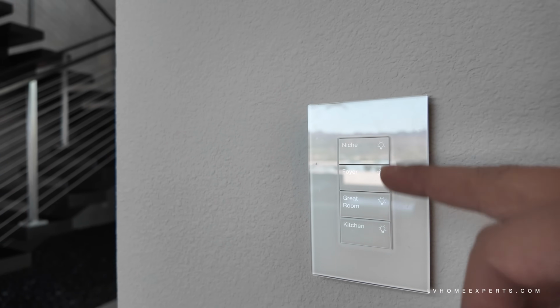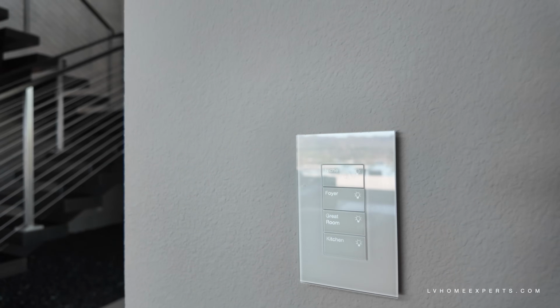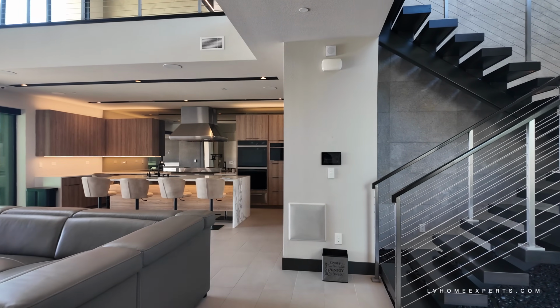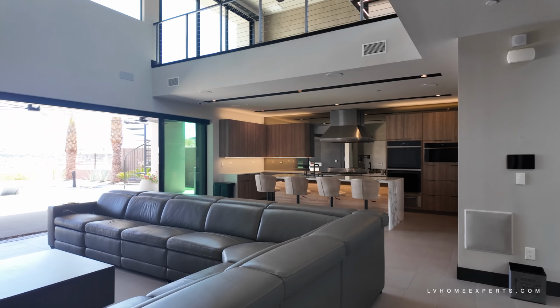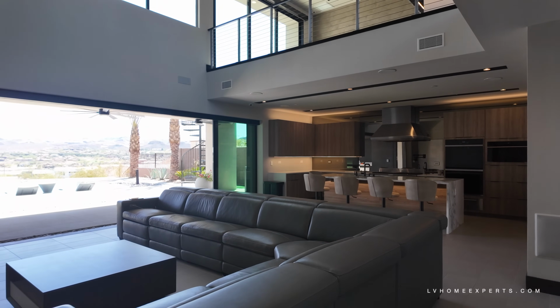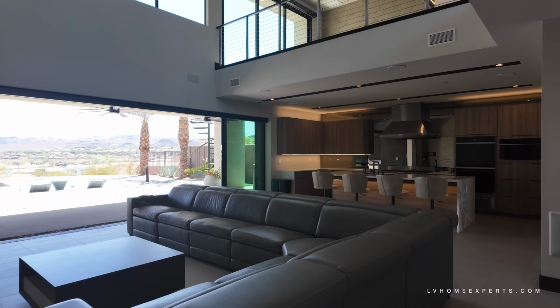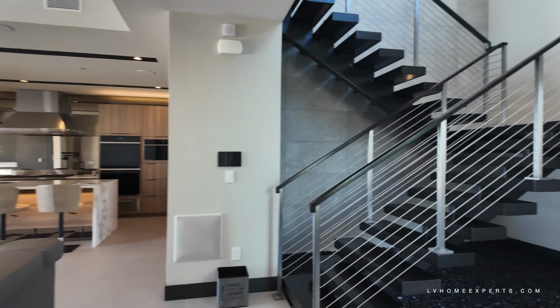It indicates what's on and what's off. So if I hit that, it just turns it off. But you can also control this from your app. So what's nice about it is if you're on your way home, you can already start your home. You can get it warmed up, you can get it cooled down, you can have all the lights turned on as you're coming home and you're getting ready, especially if you're looking to entertain.